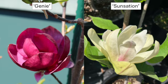And on the right, Sensation is one we've had bloom, and the spectrum for flower color here runs the gamut. You can see the inside, kind of almost a white color. There might be peach, there might be pink, yellow, and even maybe some orange, depending on the conditions. It's a very upright plant, very vigorous grower. Both of these trees I would recommend for the smaller garden and where space might be limited.